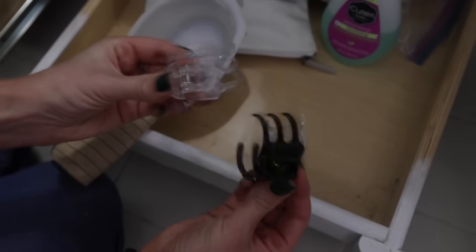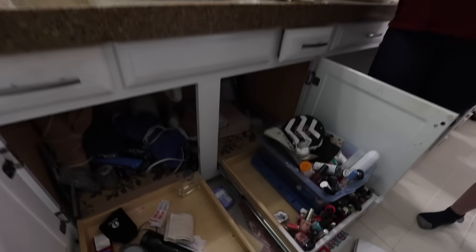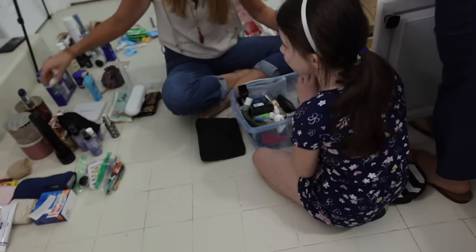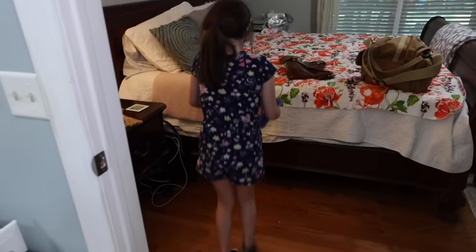The claw. You have been chosen. What's so encouraging is everything you're seeing here only took us about 10 minutes, and we delegated. We took all of the nail polish and gave it to her daughter to go sort, so that way we could continue working in this space.